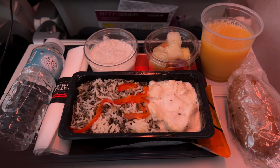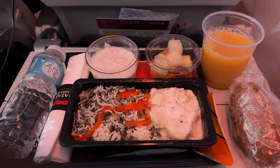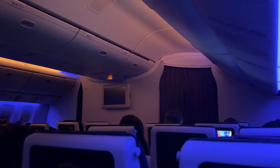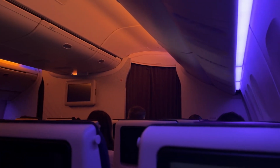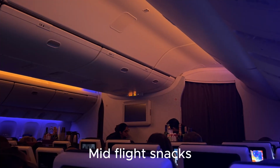I went with the chicken and rice dish. To be honest, this was a bit of a letdown. Then it was time for some shut-eye. Slept for about 8 hours on this seat. Then woke up and watched a bit of movies, and we're looking for snacks in the galley.